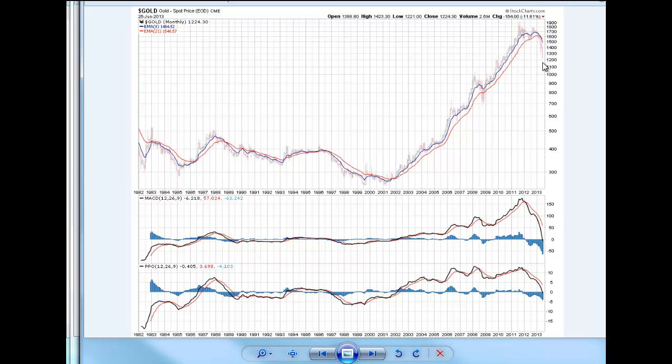Even if you wanted to, on a break below 1200 real quick, start to buy with an average price, adding in, then I think you can't get hurt. I think you should do well. But again, I wouldn't be trading it if you're just looking for a short-term move.